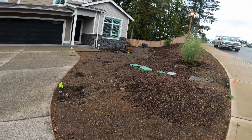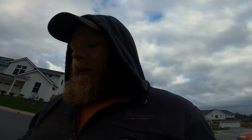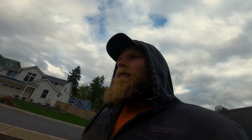just converting everything to drip because they're getting turfed. No need to water anything other than plants. That's what I'm working on, and it's kind of fun coming into somebody else's irrigation job and figuring out how they did it and mapping it out and all that kind of stuff.